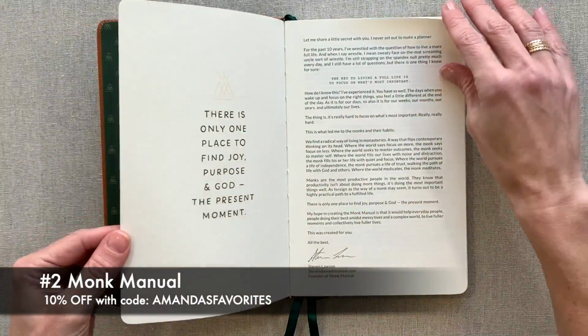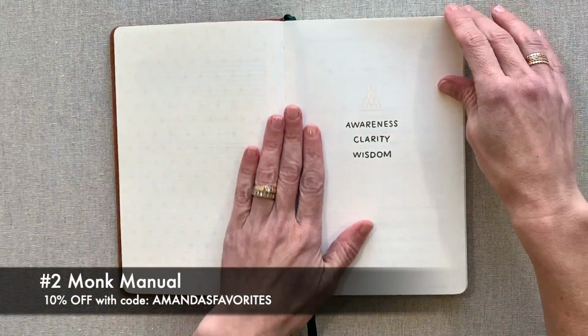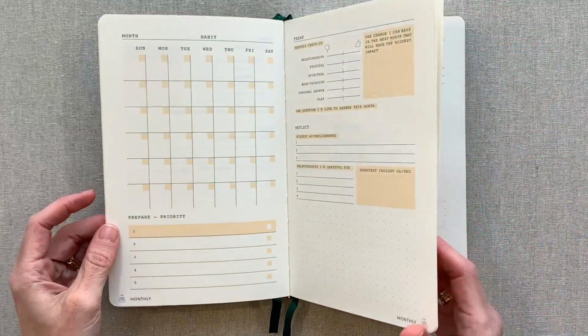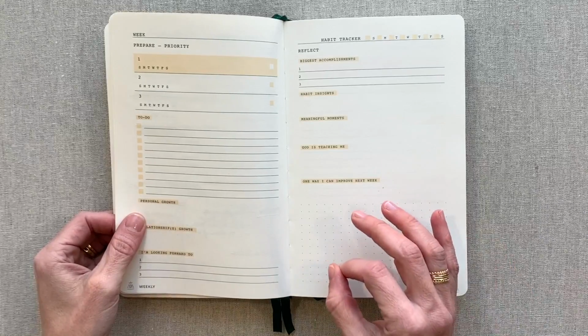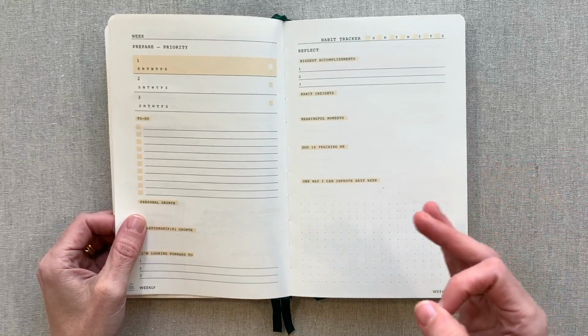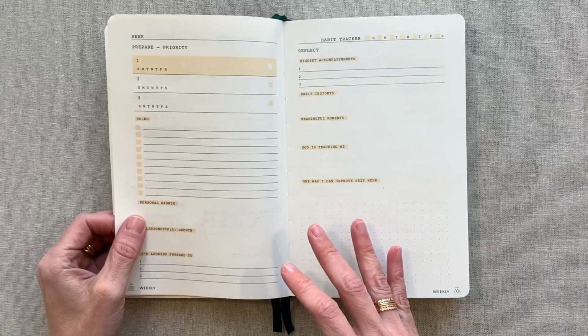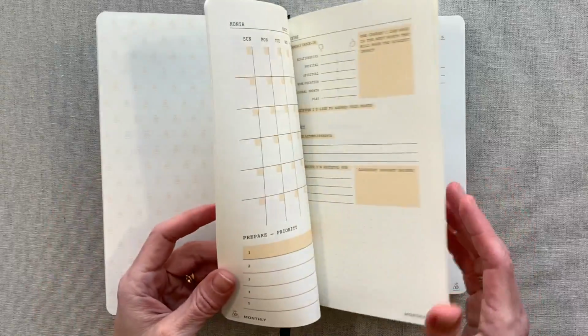This planner, I really can't do it justice in the short time that we have to talk about here, but it's basically taking characteristics of monks and putting it into a daily planner to help you have more calm, more focus in your life, and be able to make time and focus on those things that matter to you most, and find that time to reflect in your life. So let's just look at the basic daily page layout.